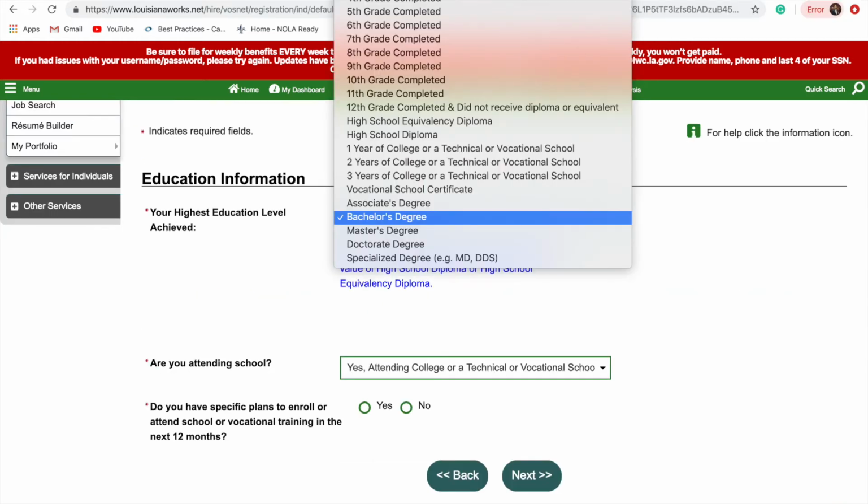In the following section, you will be asked about your educational background. Please select the highest level of education you have received. Please select if you are attending school now. If you are a part of the Trellis program, please select yes. You will also be asked if you plan on attending school within the next 12 months.